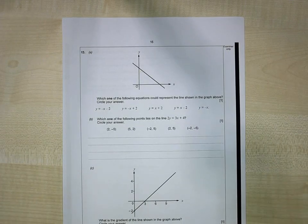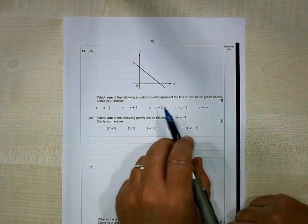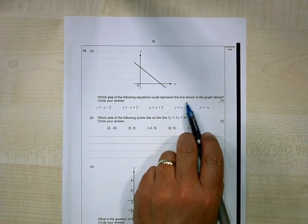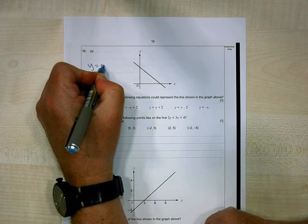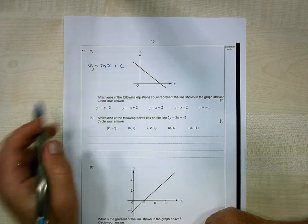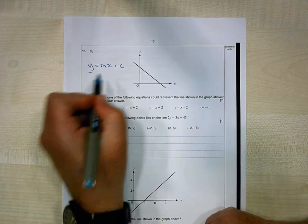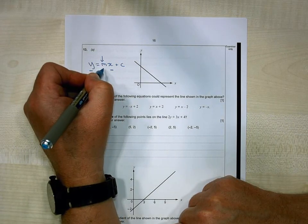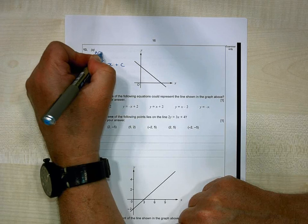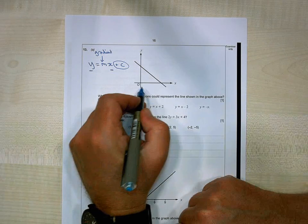Okay, so then we start hitting now the topics that we haven't covered in class. Okay, this is topic number 1. Which one of the following equations could represent the line shown in the graph above? So, an equation of a line is generally written in these standard sections. You've got that which is your y coordinate, that which is your x coordinate. This value tells you how steep the curve is, okay, the gradient. And this value tells you where it crosses the y-axis.